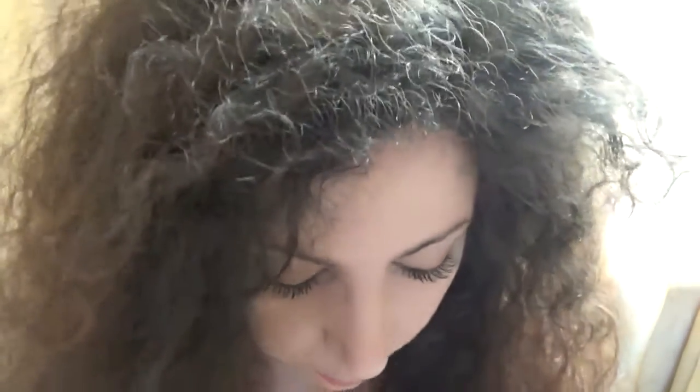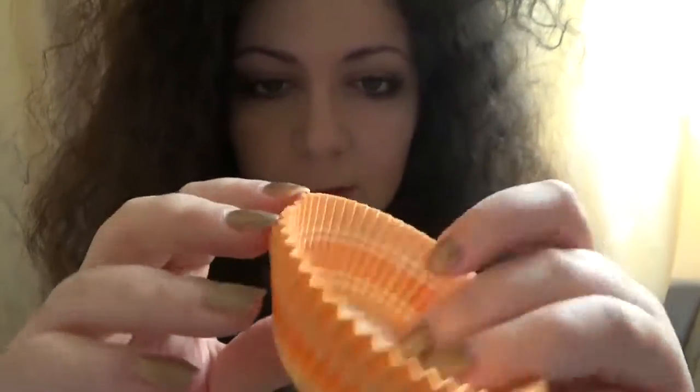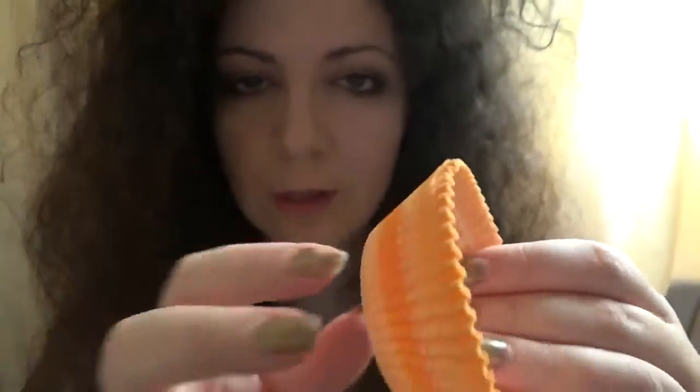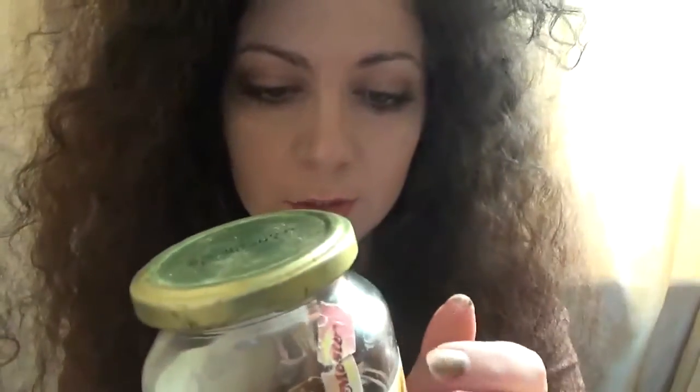And I have three more items from the kitchen. One is these ancient cupcake holder things, because I can't use them anymore. We've had them for a long time in a drawer. Many of them. And they're so crunchy-like, so I'll make sounds with these. I also have a jar of cinnamon, which I'll be tapping on and shaking and opening it up and do some cinnamon sounds, I guess.